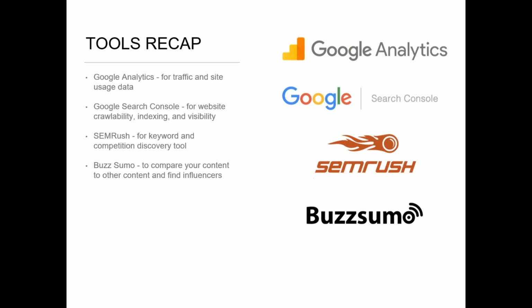BuzzSumo, again, compare your content and other content and find influencers. That's another great thing about the tool, is that it can allow you to find people that are actually sharing that, or see who are the top people that shared that and who got the most hits. And it might not be the case that your content is bad or anything. It just might be that you're not reaching the right person, and BuzzSumo can help you find that.